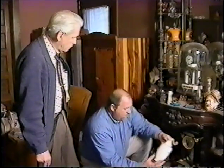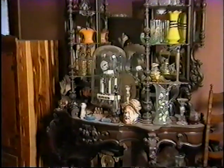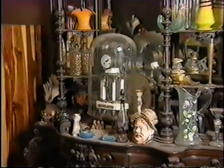Today, treasure hunter Jimmy Schatz is in Elmira, New York. He's finding American and French antiques at the home of Mr. B, grandson of a turn-of-the-century businessman.